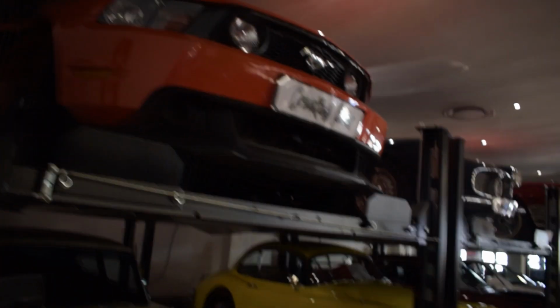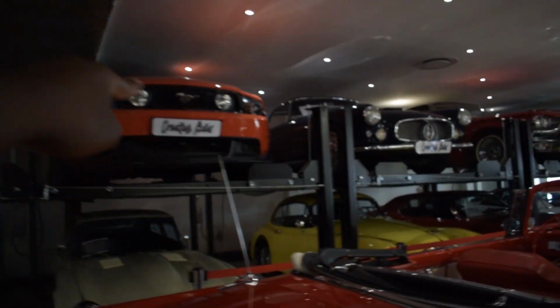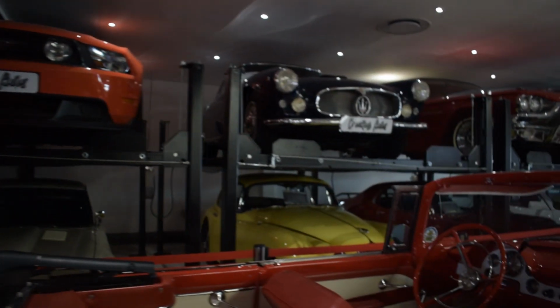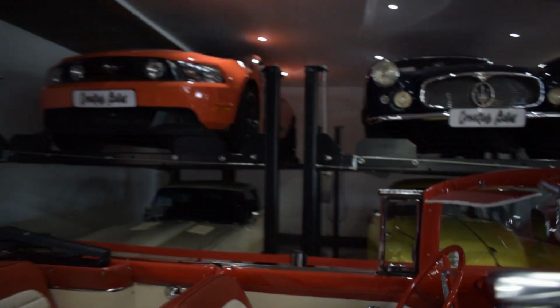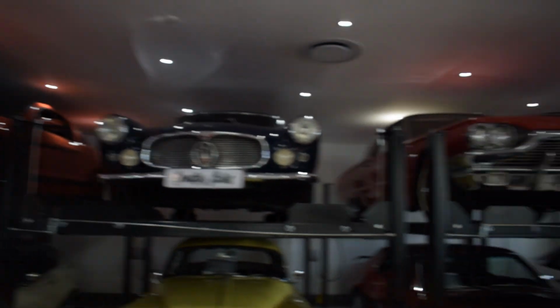This is the Boss 302. 302 cubic inches. That's a 5-liter V8. Oh wow. This is absolutely rare. Very rare. I never thought I'd see one of these. There's even a racier version of this, which is the Boss 302 Laguna Seca. And that's named after a racetrack in America. They usually test drive some cars there on that very same racetrack. And wow, oh my goodness.